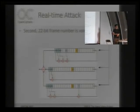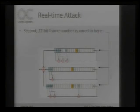Then you take this frame number, which is unique to the frame, and it's 22 bits. It's kind of like an initialization vector, and it's sent in plain text in the frame. That gets mixed in the same way that the key does. After it mixes in the 22 bits, it runs for 100 clock cycles to mix everything around inside the registers. And then after the 100 cycles, it starts clocking forward and generating essentially pseudorandom output out the other side based on the key. And that gets XORed with the plain text and sent out.